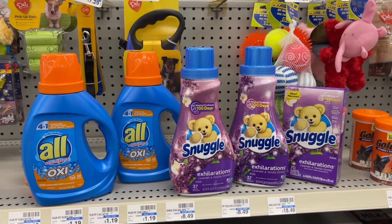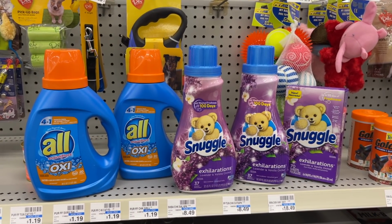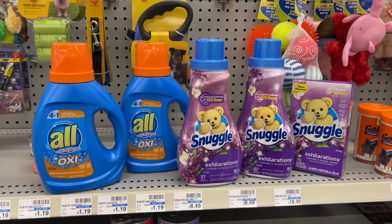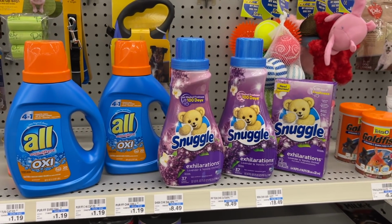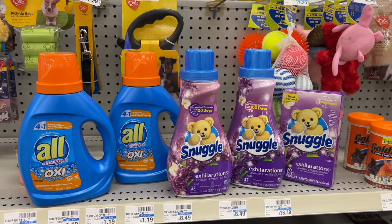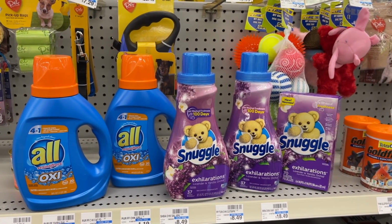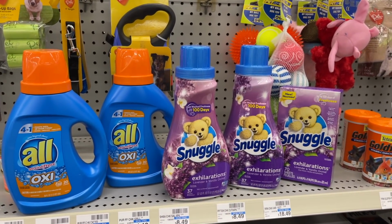All right, you guys, so the total for all 5 of these products equals up to $19.95. If you have any CVS coupons for these products, like $1 off of 2 on the All, or $1 off of 1 on the All, or even $1.50 off of the Snuggle, add those into the mix because that will make this deal a little bit cheaper for you. I'm not going to be factoring in any of those coupons, but I am going to be using the $1.25 coupon that we have for one of the Snuggle.